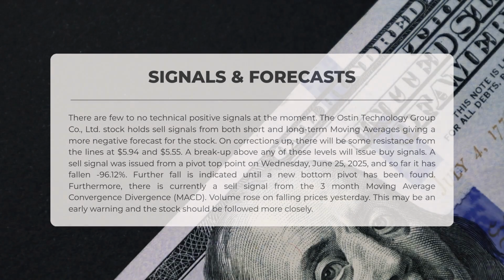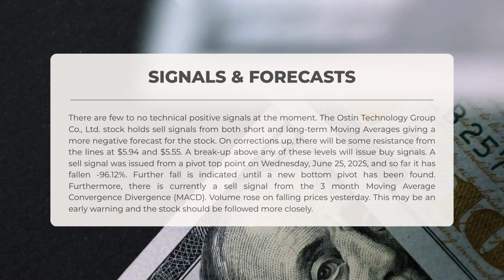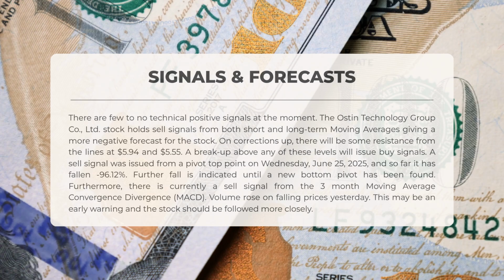The following signals have been identified for Ostin Technology Group Co. Limited. Currently, there are few to no positive technical signals. The Ostin Technology Group Co. Limited stock is generating sell signals from both short and long-term moving averages, indicating a more negative outlook for the stock. During upward corrections, there will be some resistance at levels of $5.94 and $5.55. A breakout above either of these levels will trigger buy signals.